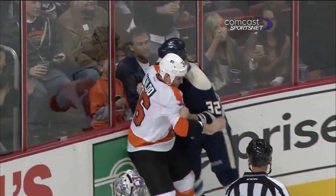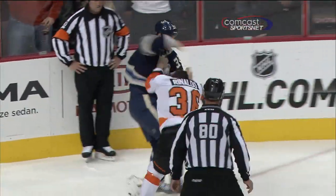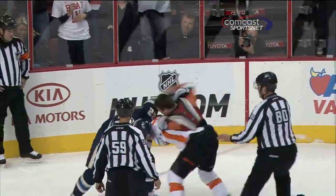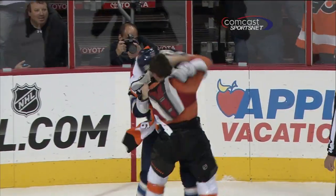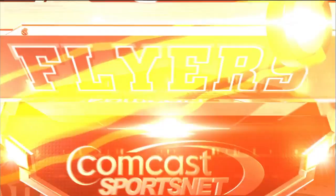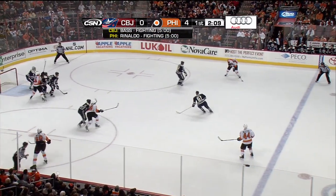And what's interesting about this fight is how the sweater comes up over Rinaldo's head, because his tie down, which has to be on, stayed on, but the rest of the sweater came right up in the front. Let's see how this comes up. Seems like Bass gets a hold of the front of it, just pulls right up and up over the head of Rinaldo. As you can see, both of them firing it pretty good. My biggest concern there was Rinaldo's head when they went down. Hopefully, he seemed all right when he got back up, but boy, he's got a big guy landing on him, and the head doesn't hit the ice.